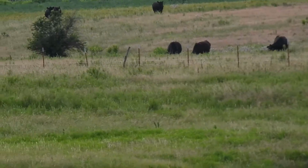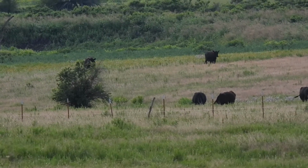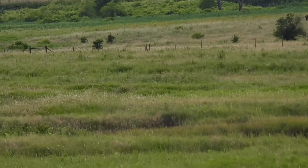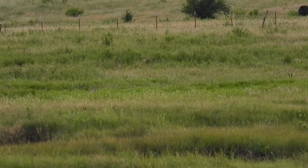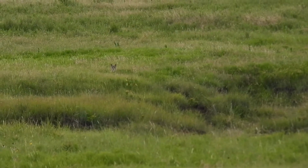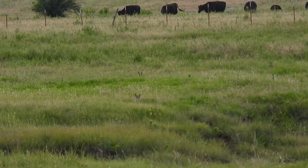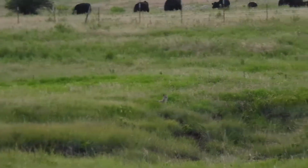I see him. How far is he? 46. All I can see is just the top of his head. Okay. Can you kill him? Yep, get ready to kill him. Are you on the gun? I'm gonna turn it off. When he stops, kill him. Kill him right there. Yeah, just shoot it. Get closer. I can't tell what way his body's going. Okay.